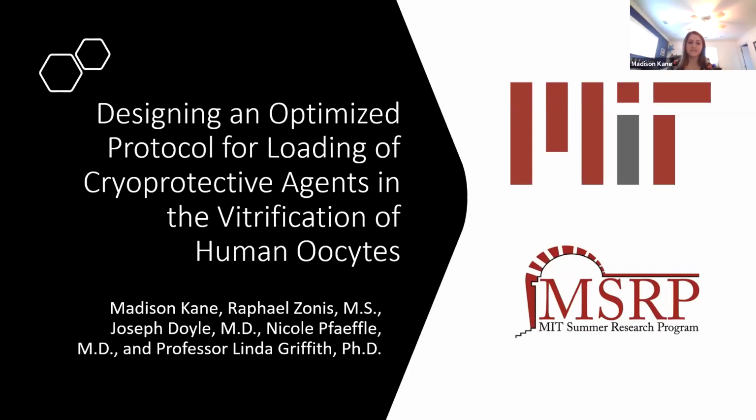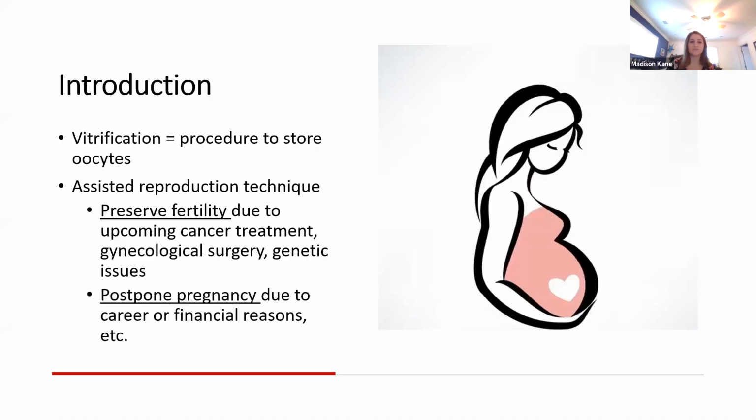Hello, my name is Madison Kane, and this summer I worked in Professor Linda Griffith's lab. My research supervisor was Raphael Zonis, and the research project I worked on was designing an optimized protocol for loading of cryoprotective agents and the vitrification of human oocytes. So vitrification is a procedure to store oocytes for long-term storage purposes.